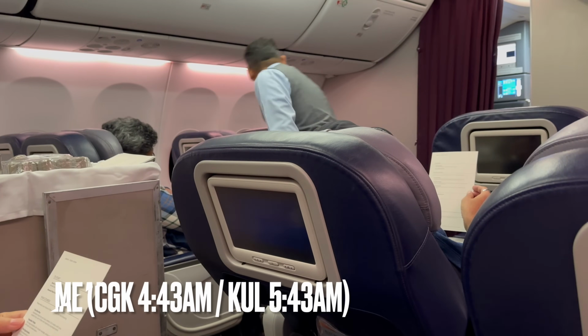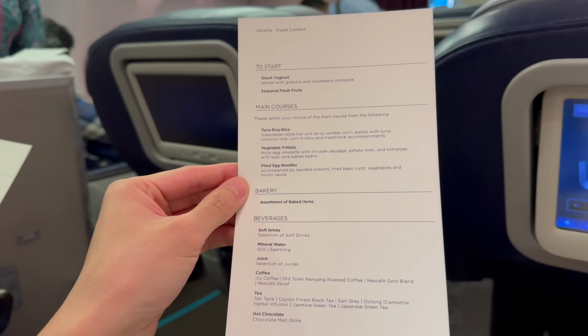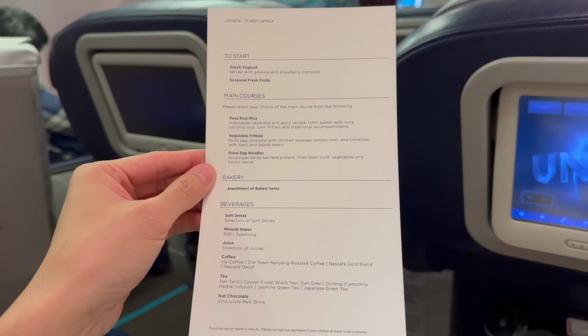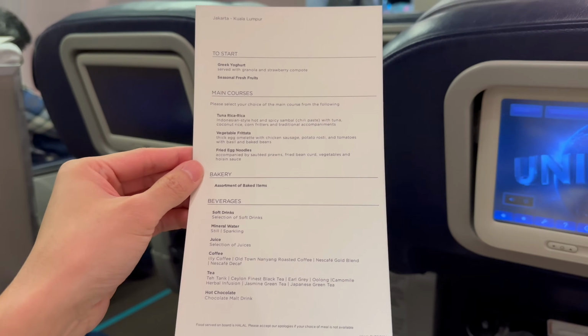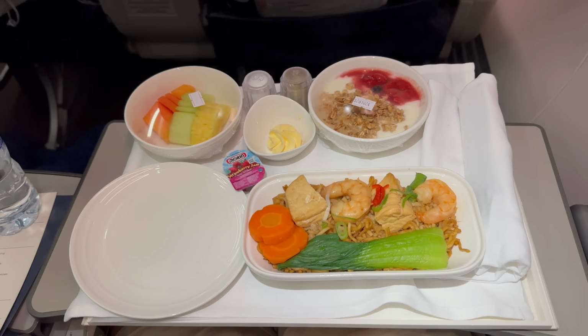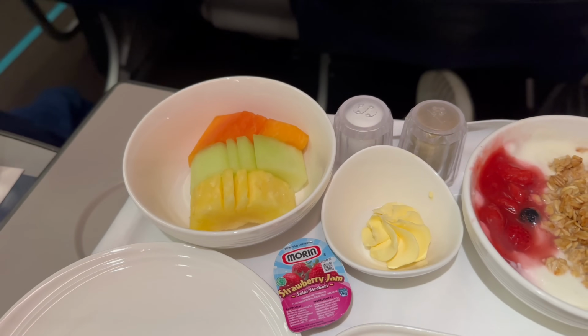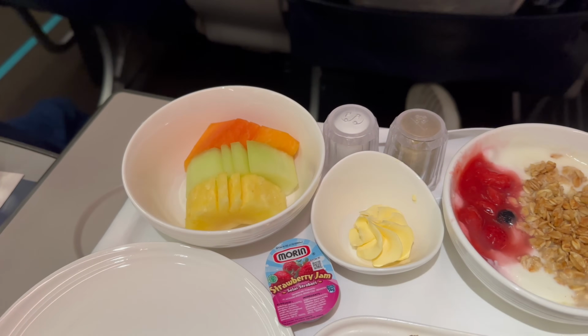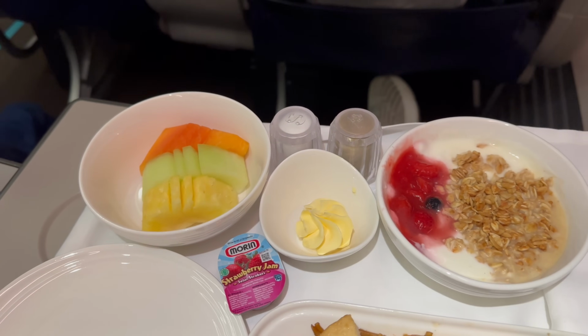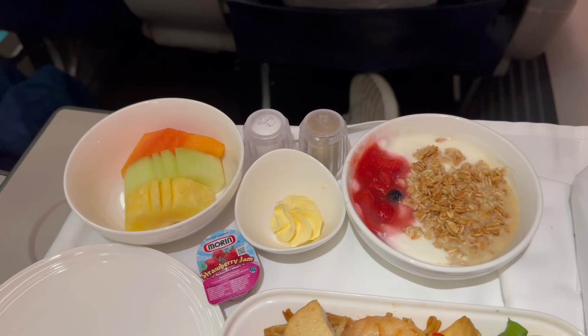The breakfast service has begun shortly after takeoff, and here's a quick look at the menu, which the crew just gave to us. For main course, you've got 3 options, and for beverages, you've got basically everything except for alcohol. So here comes my breakfast. It looks and smells really good. Let's start with the starter. We got fresh fruits and a bowl of yogurt with muesli. In addition, we got salt and pepper shakers, and butter for your bread later.